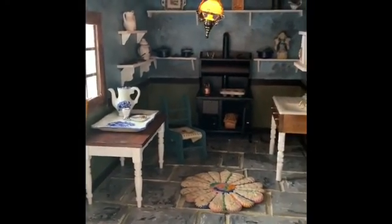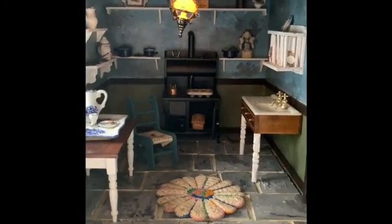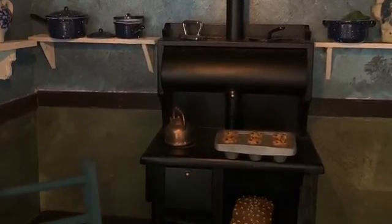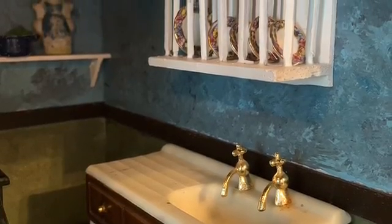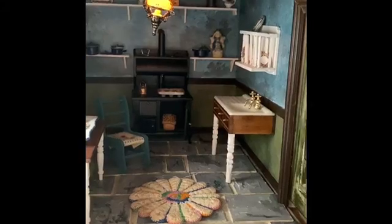I made the slate floor out of cardboard, and Ed created lots of tiny shelves for me to put all the kitchen accoutrements on, and he even made me a dish rack to hang over the sink, which is very much like the one I have in my own kitchen.